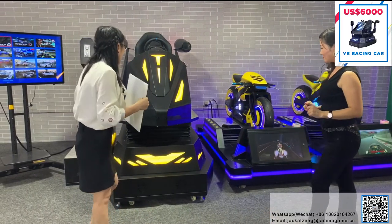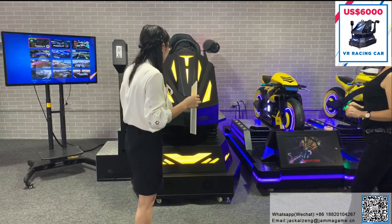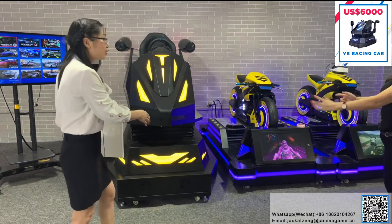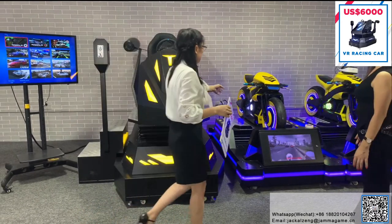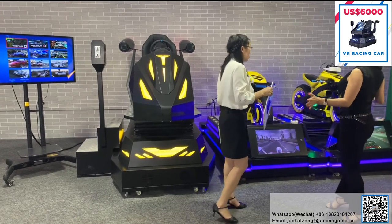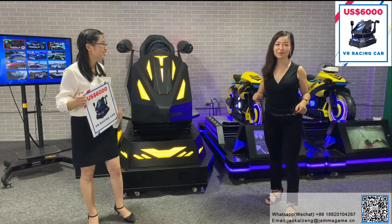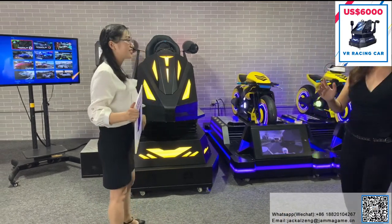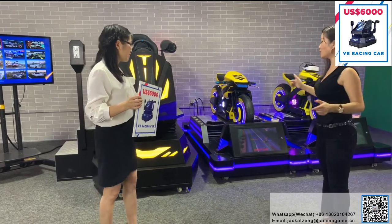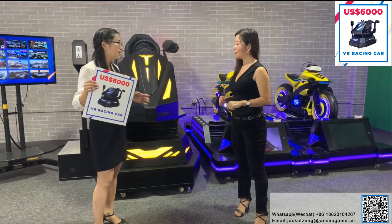And it only covers 3 square meters. The racing car covers 3 square meters, and one moto piece covers 2.5 square meters. Together, the total is eight square meters. Good, I can put this stand in a shopping mall, in some corner. It looks very attractive. It can be put in a shopping mall, amusement park, children's park, and airport club.